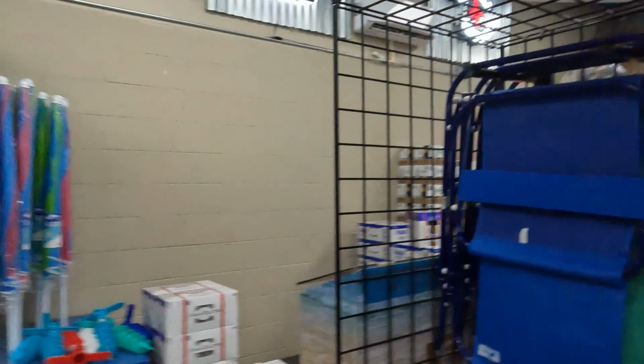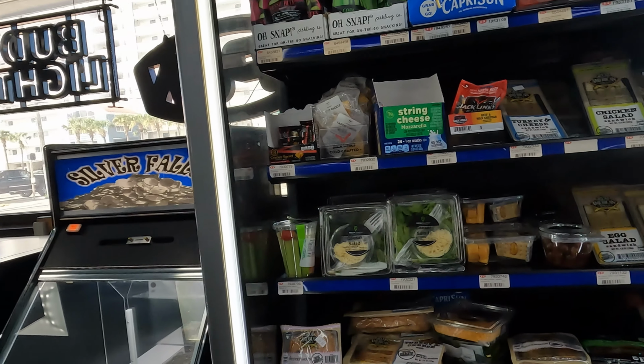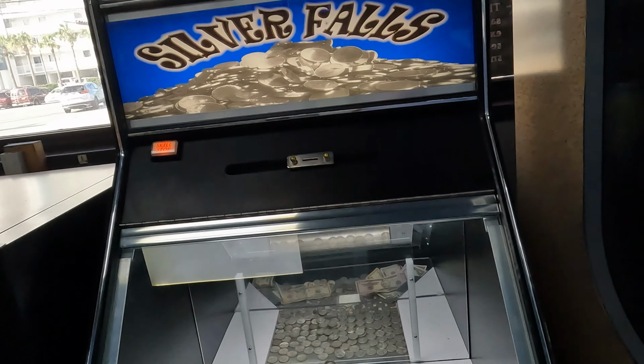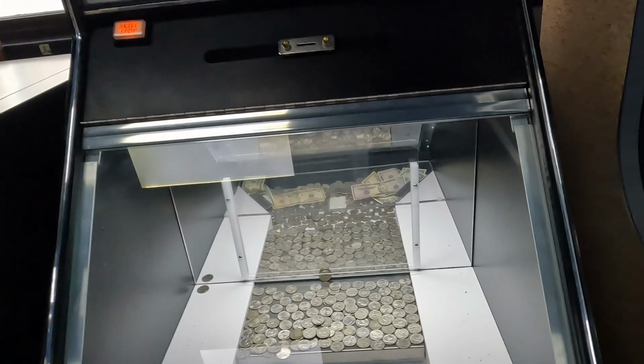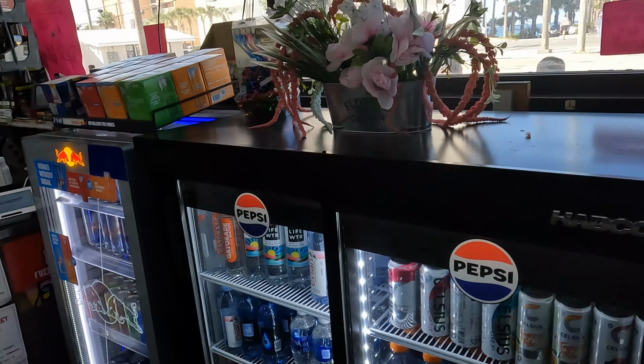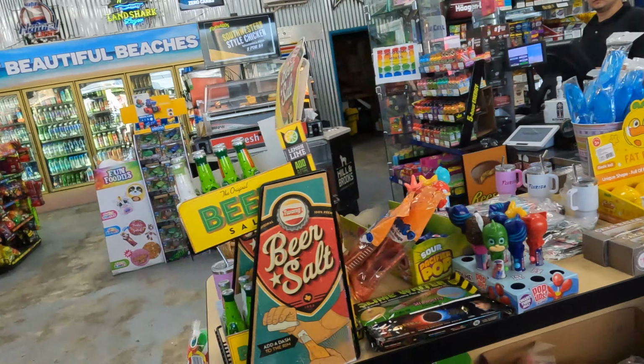And this is kind of interesting. They have a deli cooler that has like Caesar salads and sandwiches for a healthy choice for you. That's good. Quarter pusher. How do I get that 50 out of there? All right. And then drinks. All kinds of little stuff.